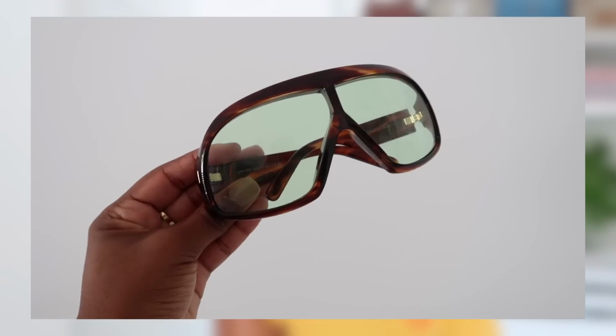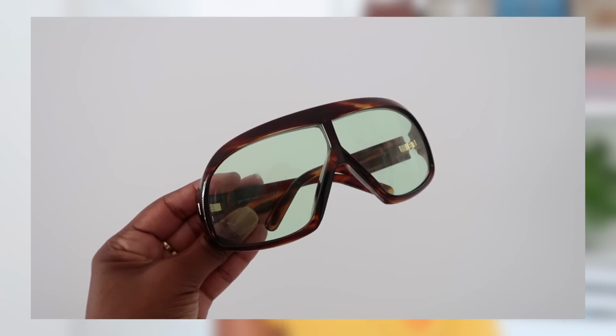I think they are super fun and will just top off any look. I'm not sure how much these originally are, but I believe maybe $400 or $500. I scored them for $120, I think $119, at Saks Off 5th, which is incredible, like incredible. And they are just so cool, and I cannot wait to wear them with some of my Fashion Month looks.